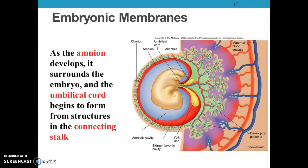Right, embryonic membranes. This is where we are going to start to get into the placenta. So it says, as the amnion develops, that's the fluid layer. Remember earlier it was just a small little blue section, but now that we are at this point, this is a little bit further advanced. So this is a few weeks after the last picture. The amnion, that blue fluid, completely surrounds, and we can see that this is starting to look like an embryo.